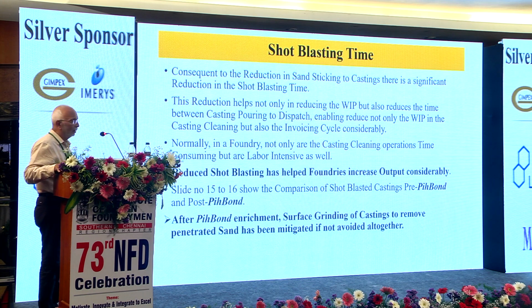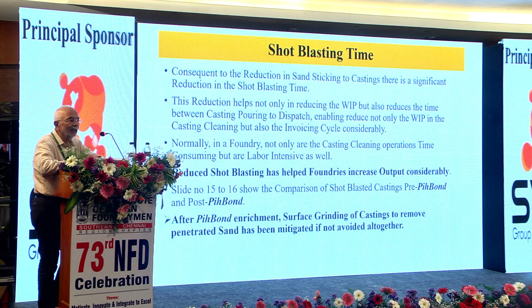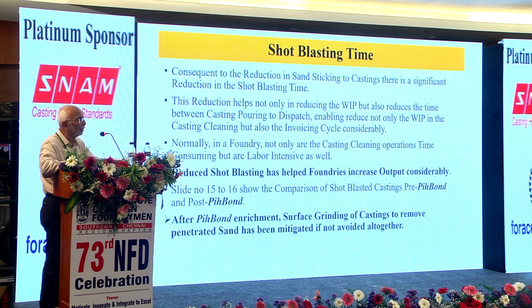Consequent to the reduction in the sand sticking to castings, naturally the short blasting time comes down quite a lot. The reduction in this short blasting time will mean that the WIP in our casting cleaning yard becomes much lower than what generally would be in the foundry using bentonite plus LCA.